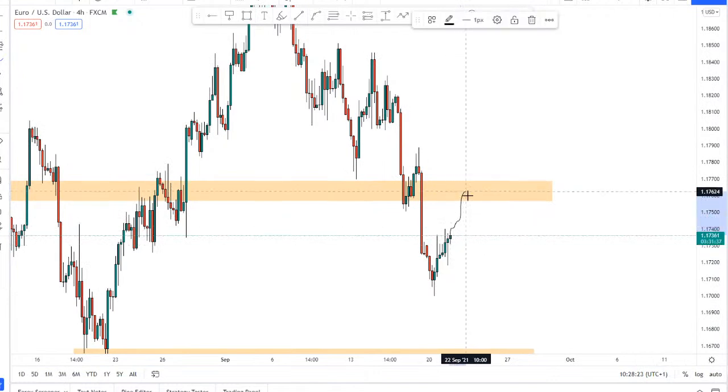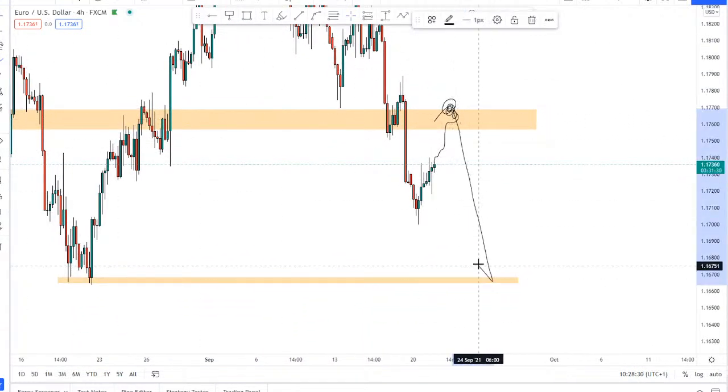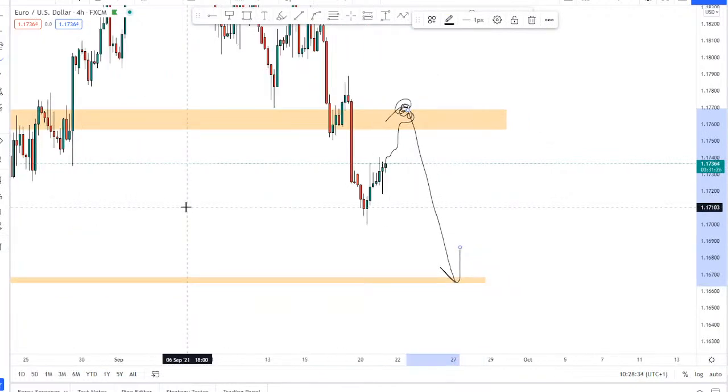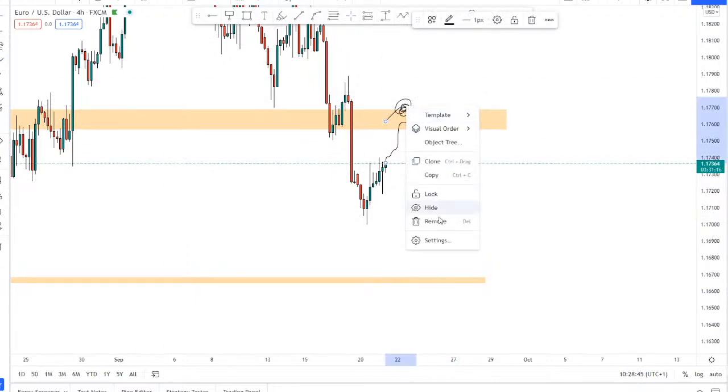So yeah, I'm looking at this area here for EUR/USD, and then yeah, sells back down into those lows all the way down there. So that's what I'm looking for with EUR/USD. I don't think that opportunity will come around until maybe at least tomorrow, unless something happens today. I need to check the news to see what's going on.